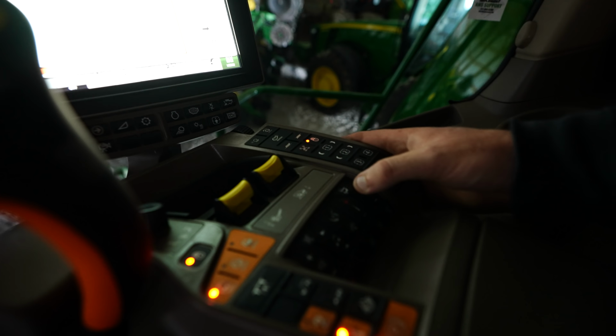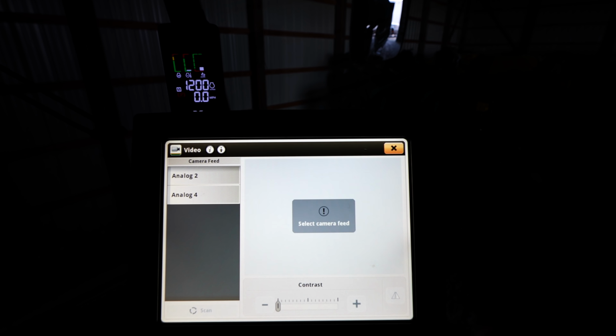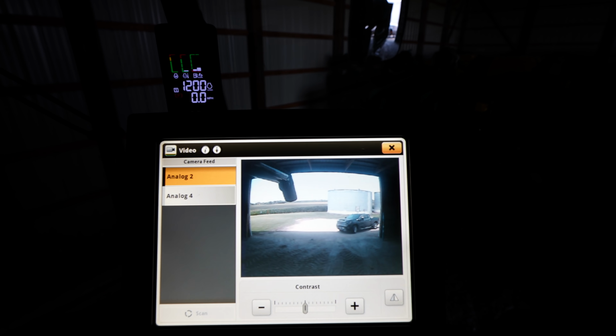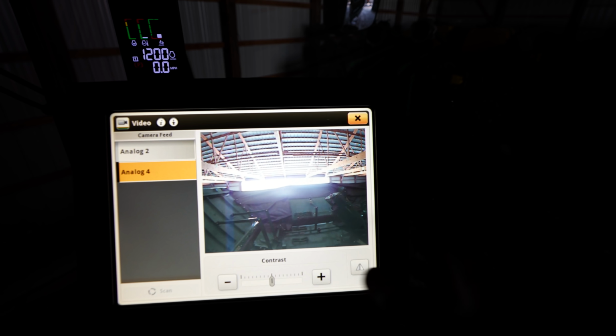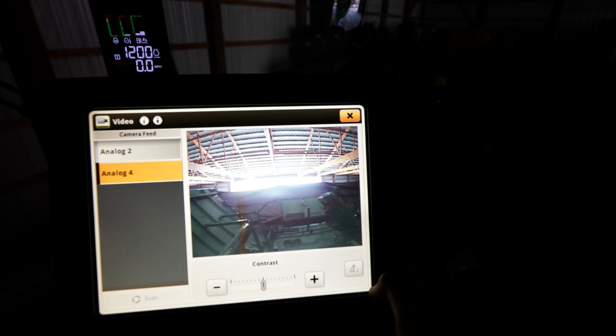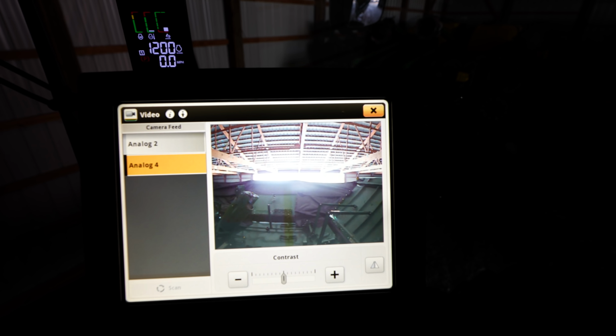And maybe we might just enjoy ourselves a little bit of air conditioning. Applications, video, analog 2, that's behind the combine, analog 4. Oh, there's our grain tank. Mirror it the other way so it sits right. Okay, I think it was right the first time. That is going to be handy.